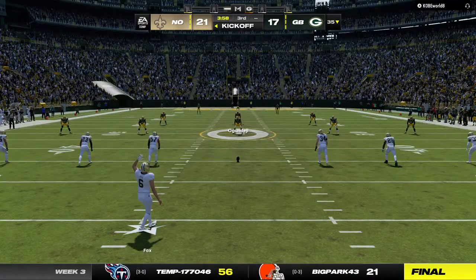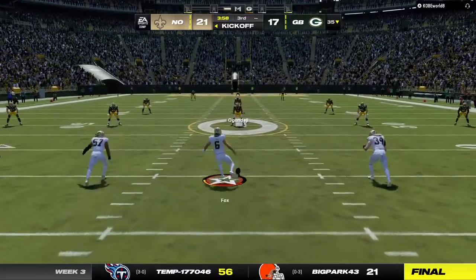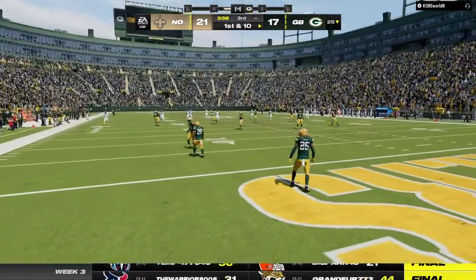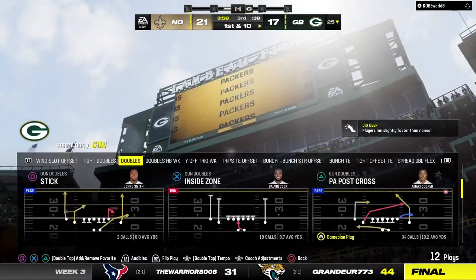Jack Fox set to kick off. The kickoff unit is out on the field, and they will send this one away. And that one will bounce out of the back of the end zone, so we will start here at the 25.